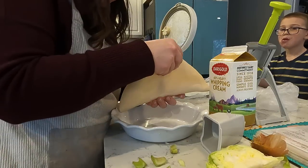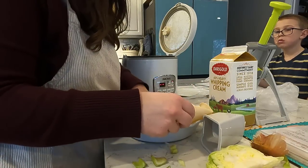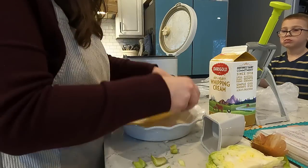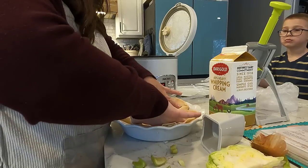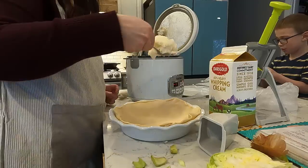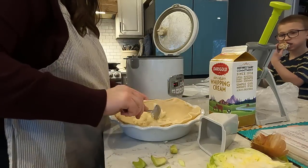It's supposed to have a bottom and a top crust, but I thought I had more crusts than this, and I just have two, and I want to make a blueberry pie as well, so we're just going to have bottom crusts. Going to make do. Start with rice on the bottom.